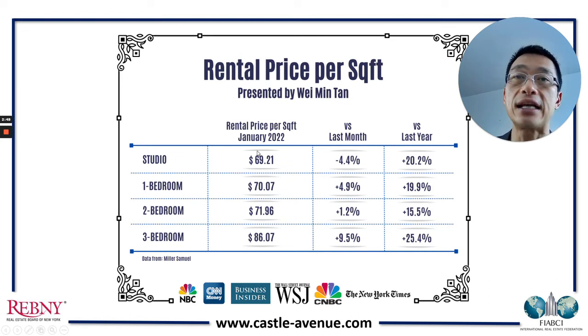And you'll notice that as the apartments get bigger, the rent per square foot is higher, and the reason is that usually the larger apartments have better views and they have better layouts. Well, not really better layouts, but usually they're on a higher floor with better views. And that's the reason why the price to buy a larger apartment in terms of more bedrooms, as well as the rent to rent a larger apartment, increases on a price per square foot basis. So if you look at it here, there have been big jumps in terms of the price per square foot as well.